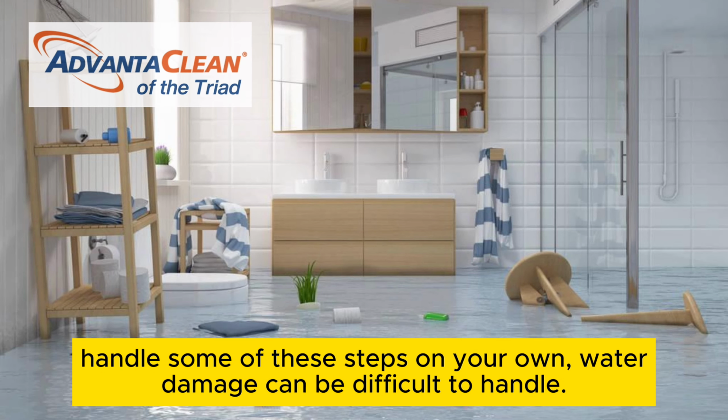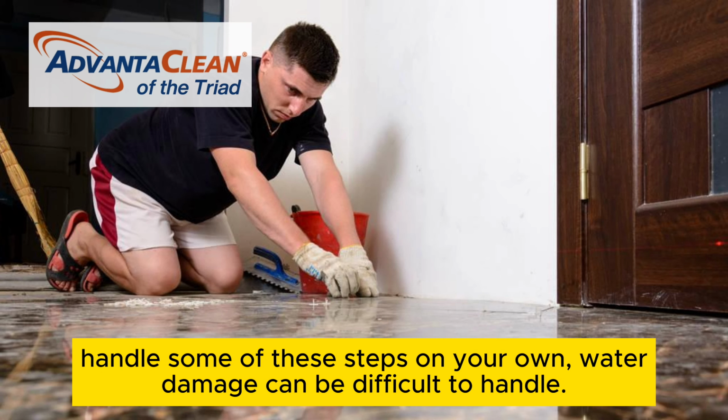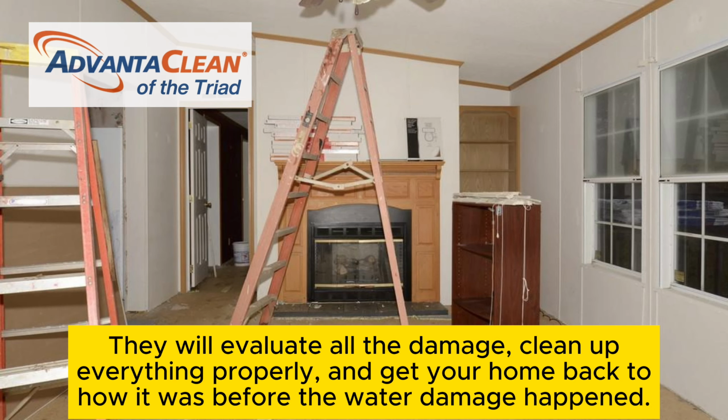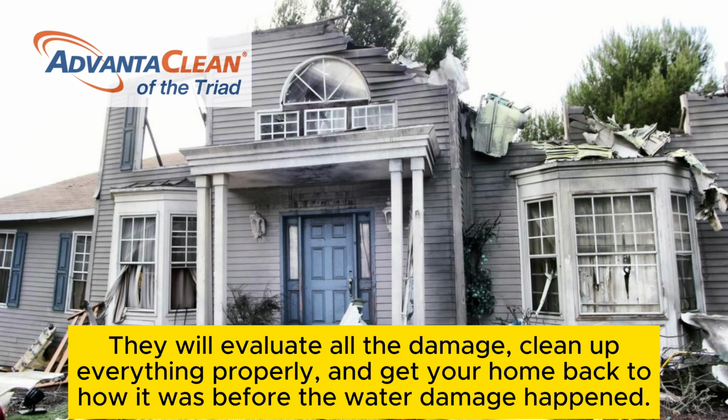Contacting a water restoration company. While you might be able to handle some of these steps on your own, water damage can be difficult to handle. That's when you call water restoration professionals like AdvantaClean. Professionals have the tools, the know-how, and the experience to ensure your Winston-Salem home is taken care of the right way. They will evaluate all the damage, clean up everything properly, and get your home back to how it was before the water damage happened.